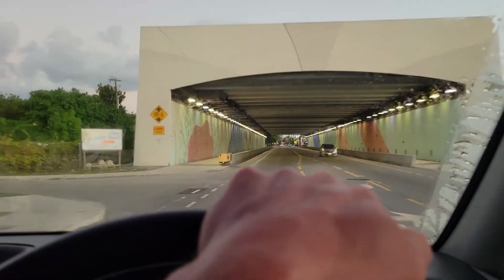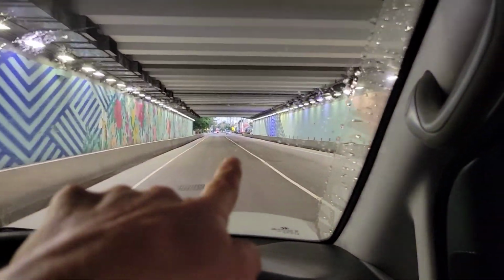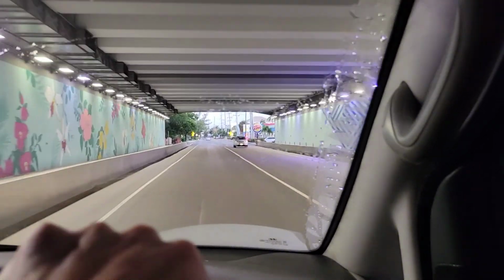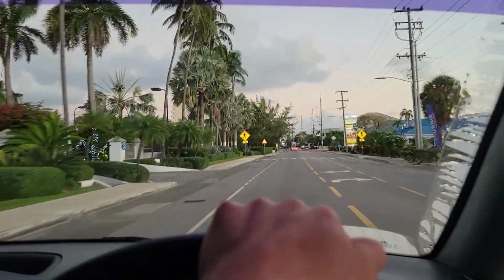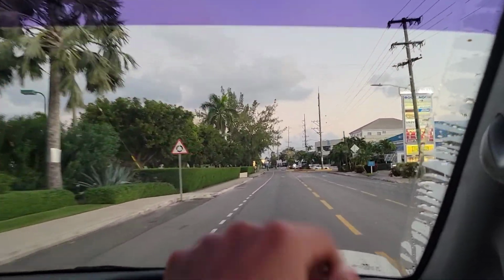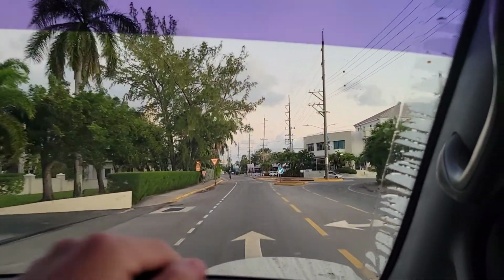But we're just going to keep going here a little bit. Also, yes, you've got a Burger King up here. I don't know why you wouldn't want the Caribbean fare, because the stuff down here is delicious. But some people like what they like. We're just going to keep going here. You've got all the other resorts down here. This is a great running path. If you're interested in running, definitely try this out.